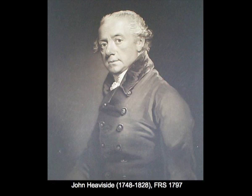Now, my final anatomical fellow, shown here in an engraving after an original portrait by William Beechey, is a rather different character. The son of a wealthy Hertfordshire surgeon also called John Heaviside. Heaviside served an apprenticeship to Percival Pott and attended the lectures of John Hunter. But in contrast to the other figures I've mentioned, Heaviside never worked as a teacher of anatomy. Instead, he built his entire career around the purchase of other collectors' museums and their incorporation into his own museum.